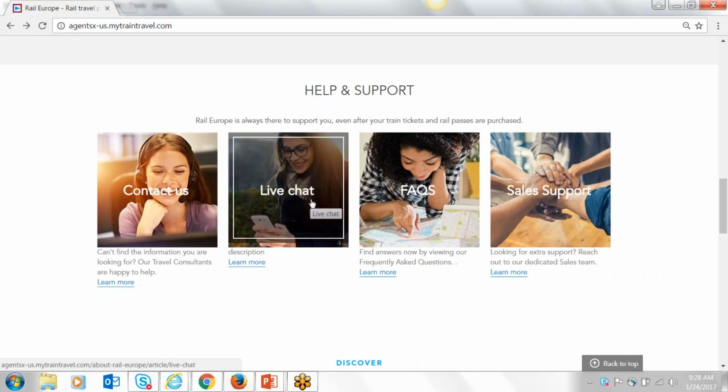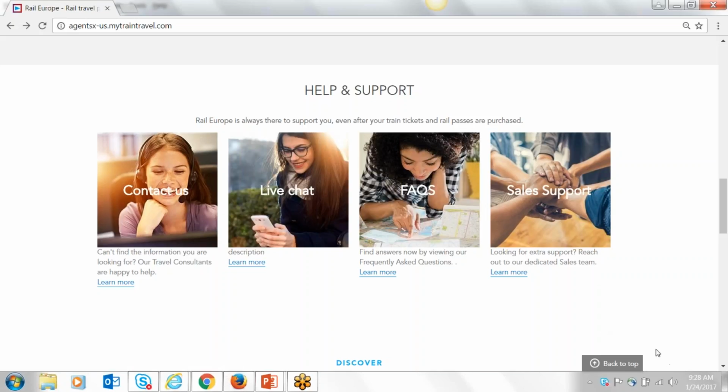Live chat will not only be accessible through this box, but it will be a floater, kind of like this, the back to the top. It'll be on the website. So when an agent is available for live chat, that little box will be here as well. You can ask any questions regarding web navigation and product inquiries, so that you can complete that booking online on the agent.raileurope.com site.